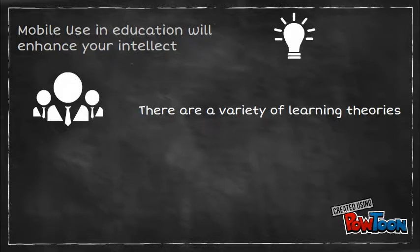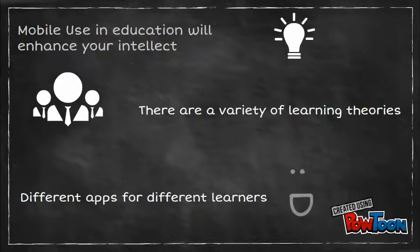that there are a variety of learning strategies for all different types of learners, and there is an array of apps suited for learning strategies which will help with your studies.